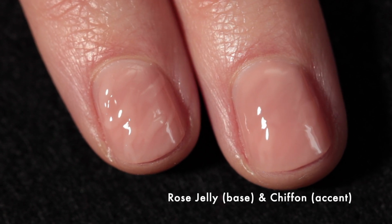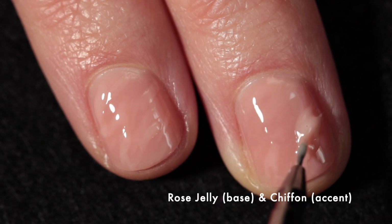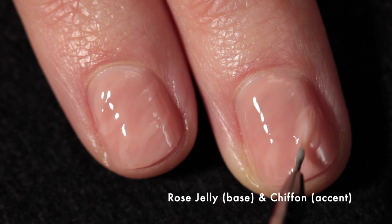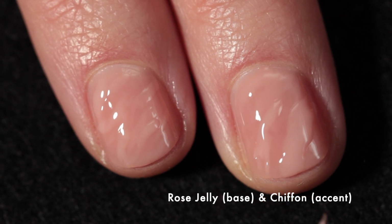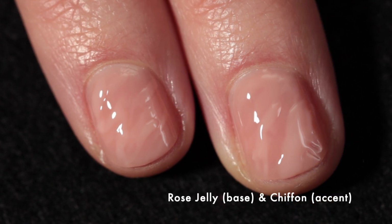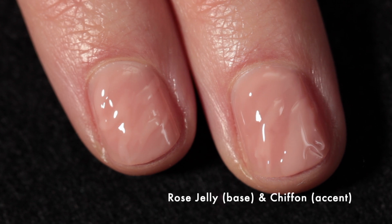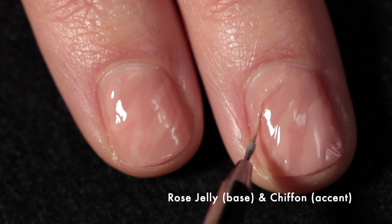So this last layer is back in with the chiffon, adding a few more of those sort of veins. I tried to look up the proper term for what you call the inclusions in rose quartz, but I guess they're just inclusions. And just adding that on top.